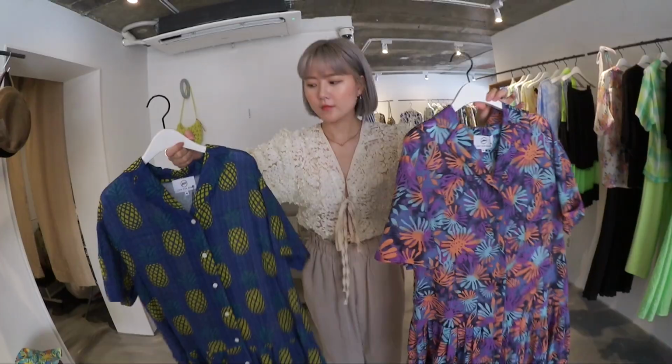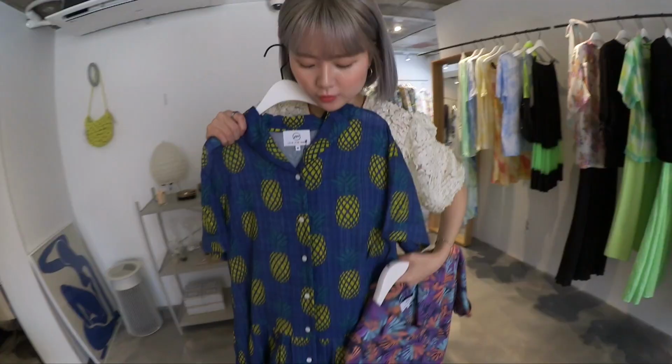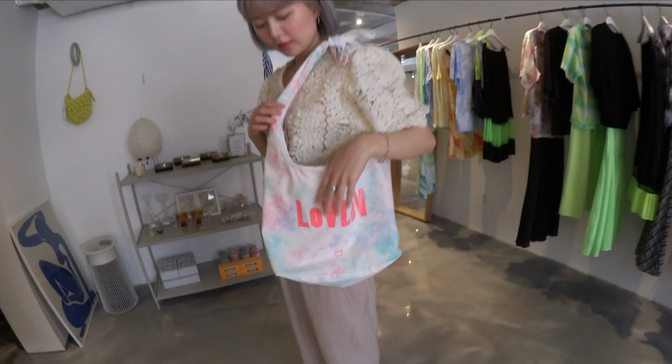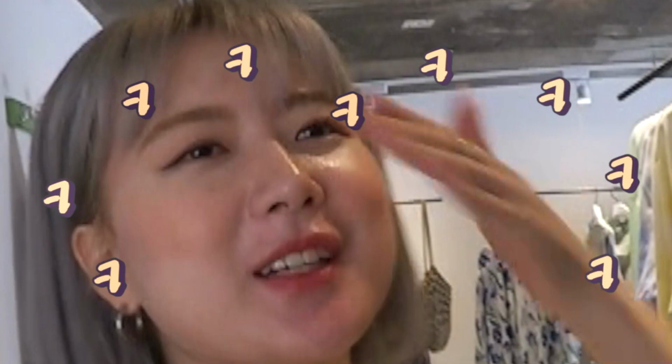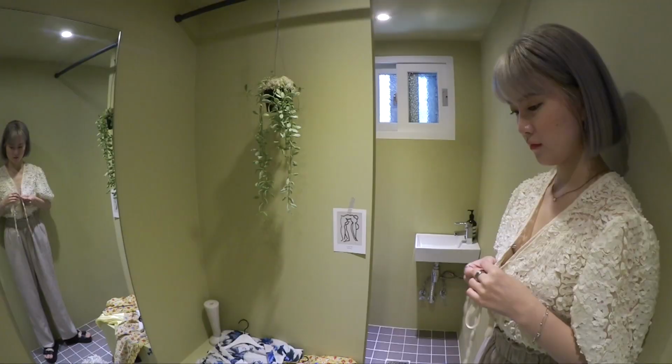Look at this cute pattern dress. I'll totally wear this right now. Oh my god, that is so cute. Oh, this is really pretty. Another edition of sisters deciding what to wear. Look at their changing room. Nice. It's like a changing room slash washroom.